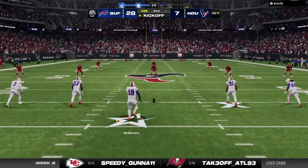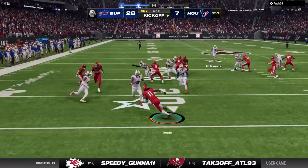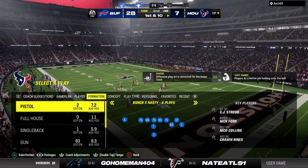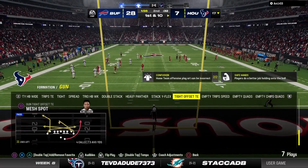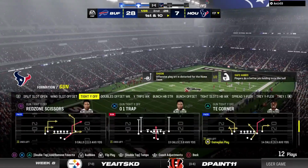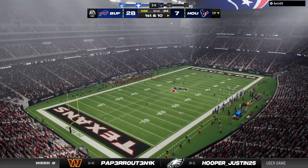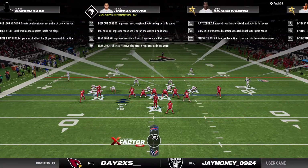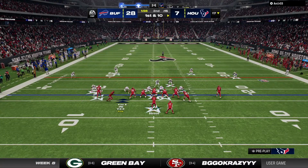Here's the Bills kickoff unit now as they will send this one away. And no chance to get away as they'll get him down at about the 17-yard line. The Texans take over 1st and 10 at their own 17-yard line. Houston's offense already at the line, set to get going. They're down 3 touchdowns to this point, needing to put something together as they have it 1st and 10.